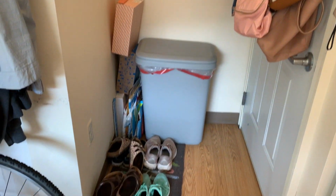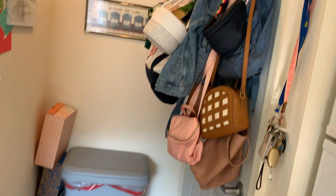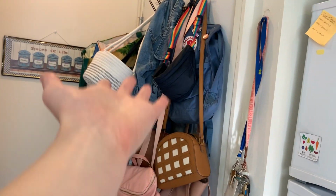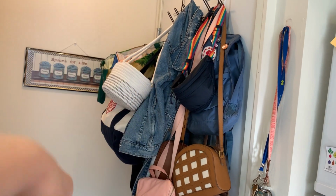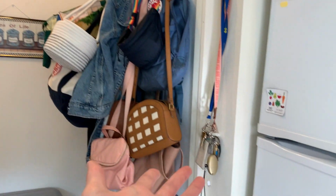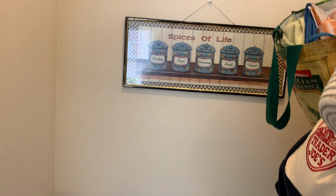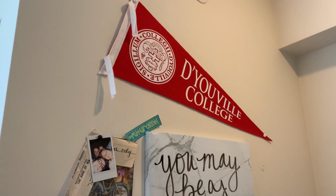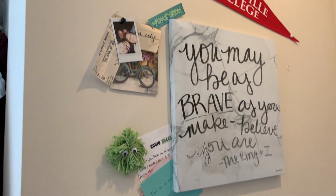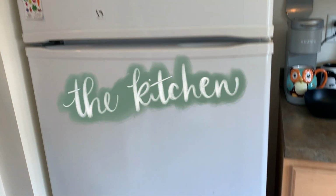There's all of my recycling. Here's my kitchen mat that is now my foot mat. And this door, which is just full of bags, a couple jackets, some reusable grocery bags, and my keys hanging right next to it. I got this adorable sign at the Goodwill. And then this wall over here has a quote from The King and I, and just some cute little memories and things like that. So my fridge is the exact same as it was.